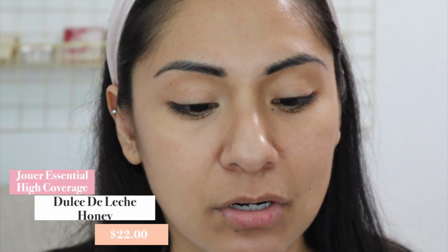But for those of you guys that are interested, these are the Jouer Essential High Coverage Liquid Concealers. One of my favorite concealers. I do love both shades. And it is a really, really nice concealer. It has hyaluronic acid. It's a soft matte. It doesn't crease on me as much as other concealers. So I think, in my opinion, it's really worth the money.